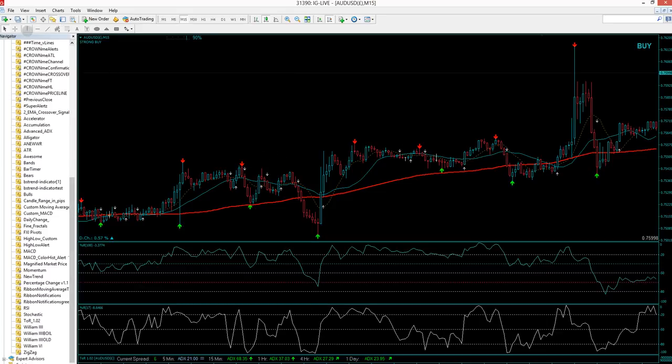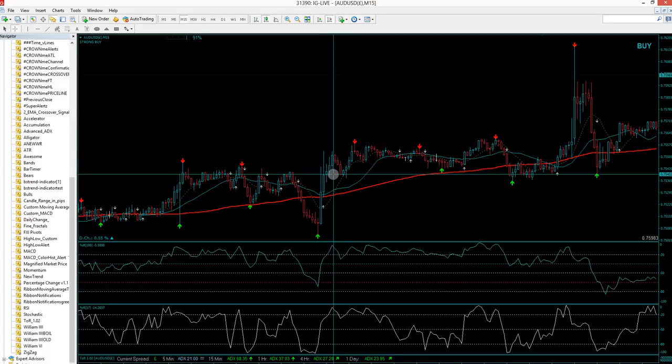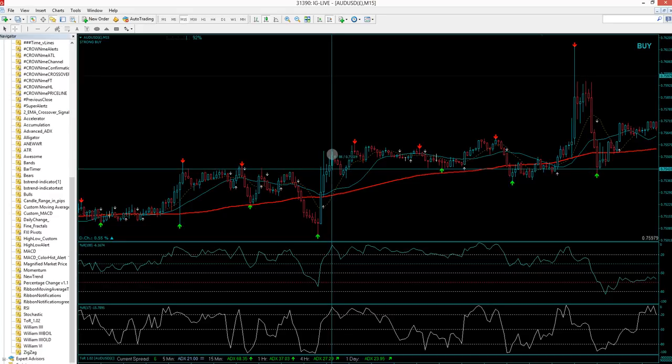What happens here? Let's see. Passes the 50, both of them great. Then we get here. No, we would have lost on that. Definitely. We would have put our stop loss here, 10 pips, and waited, and it would have went straight, it would have just pipped us out straight away. 10 pips gone.